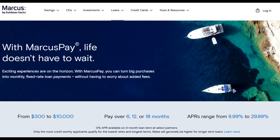On the positive side, one of the most significant benefits of Marcus Invest is its user-friendly approach. The platform simplifies the investment process, making it accessible to individuals who may be new to investing. With a low minimum investment requirement, users can get started with a relatively small amount of capital.